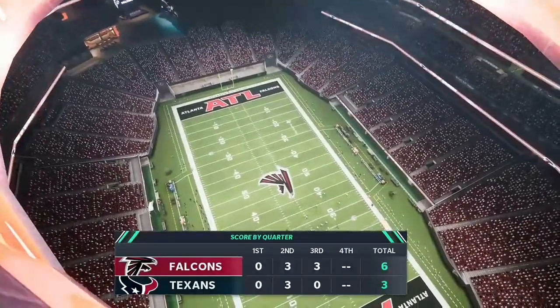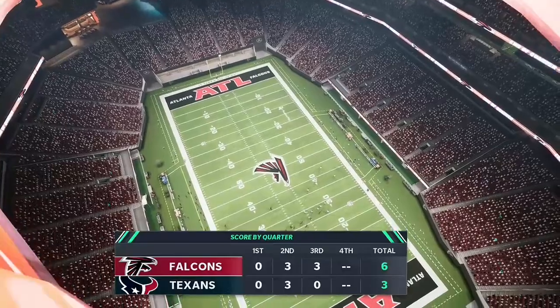One quarter remains here on a Sunday night. You're watching the NFL on EA Sports. 3.